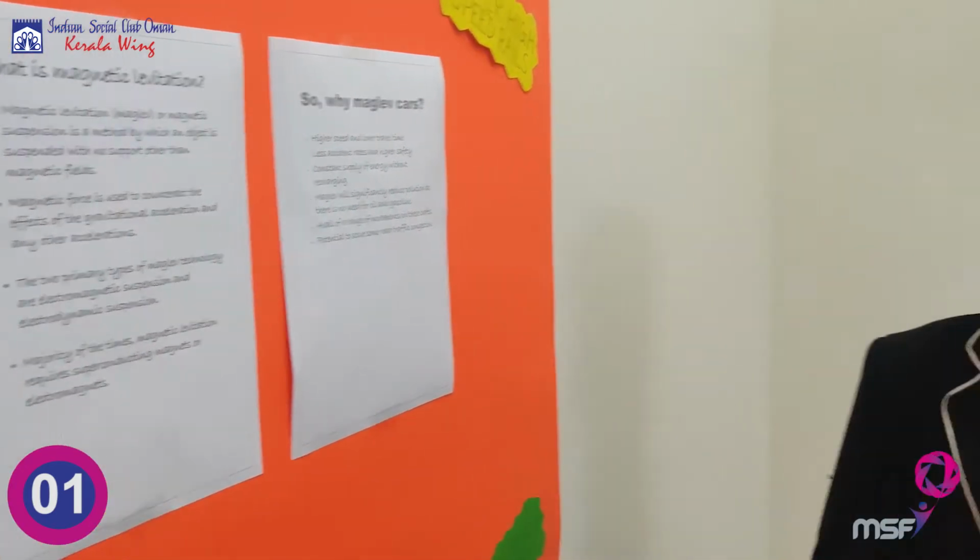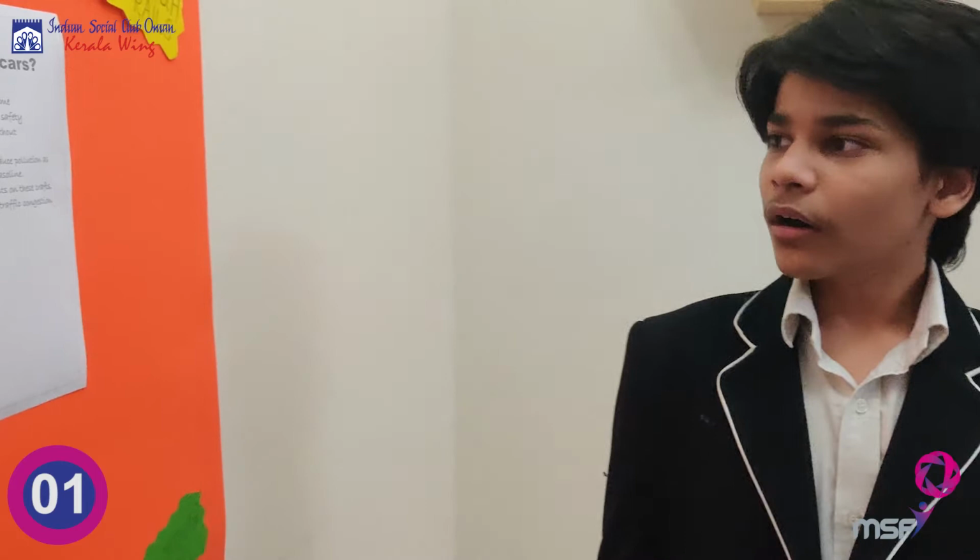Now I'm going to explain how magnetic levitation solves all these problems. So why maglev cars? As we know, magnetic levitation cancels out friction. There is no friction involved, so that increases speed and decreases the travel time. Let's suppose you're going from Muscat to Dubai. On a normal car, it will take more time as there is friction and the tires are touching the road. But if you're going on a maglev car, it will take thrice less time than a normal car. It can also reduce pollution as there is no need for oil and gasoline, and thus fossil fuels won't get exhausted and they'll stay there for all eternity.